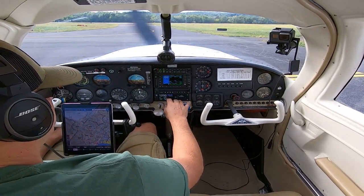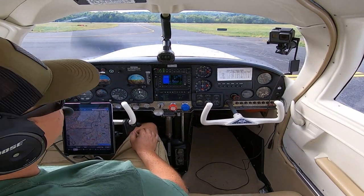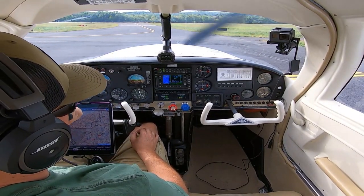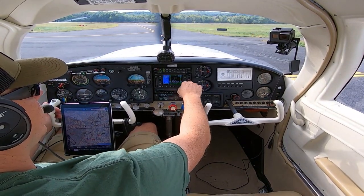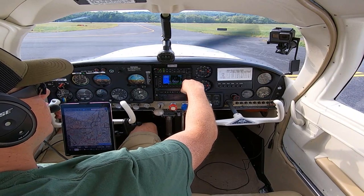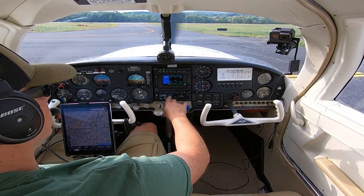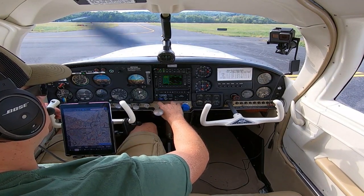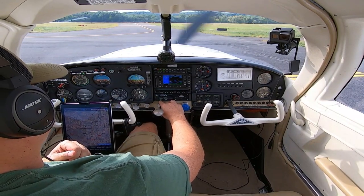And do a system test. This is above and beyond the checklist. System test passed. Okay, so my GPS is working with the traffic, weather, and terrain, and the transponder is transmitting, so that's all good. And it says we're on the ground, and I'm going to put this on it. Sometimes it doesn't switch by itself, so now I pay attention to it.